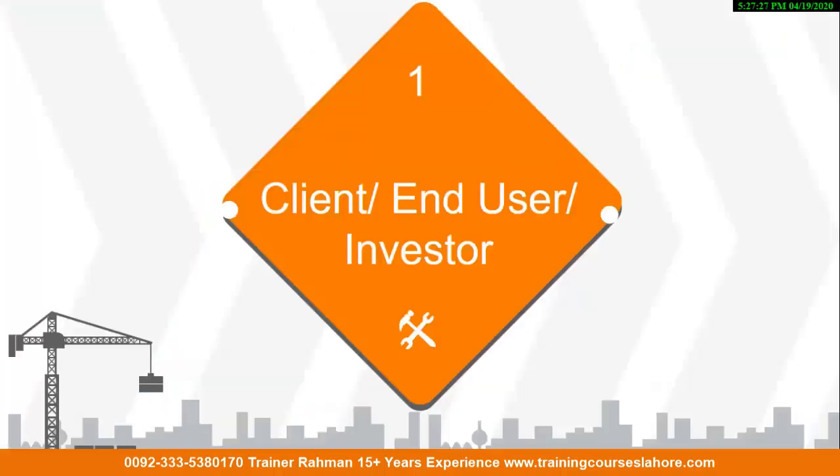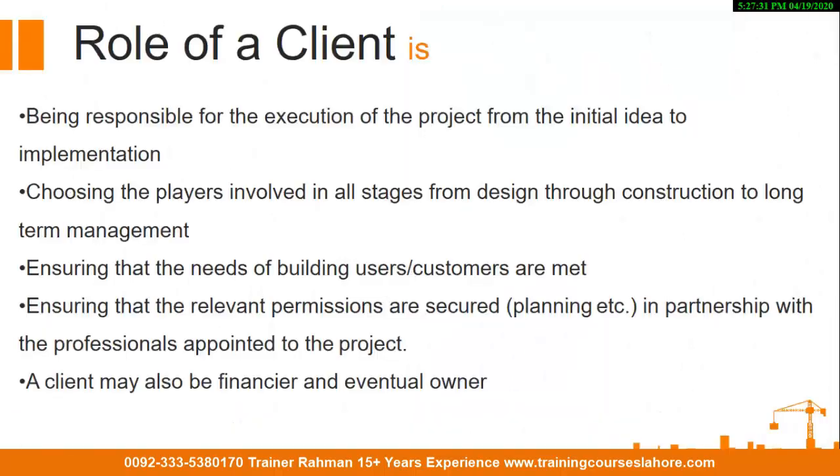First things first: client, end user, investor. The role of a client is to be responsible for the execution of the project from the initial idea to implementation. The client is the one who conceives an idea. He has to develop a facility for its specific purposes. Then the client chooses the players involved in all stages from design through construction to long-term management.